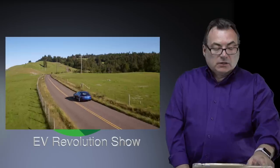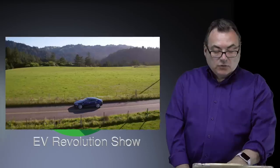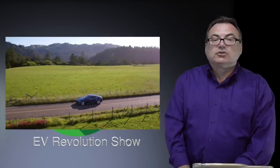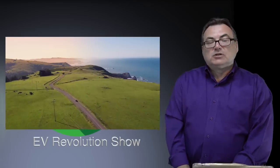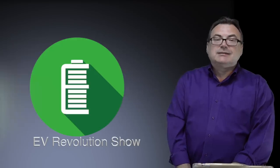So there you go. More enhancements from Tesla, a couple of new trim lines that they're starting off with. And again, if you're interested, take advantage of whatever local incentives you may have at a state or a municipal level. I would certainly do that and have a look at Tesla.